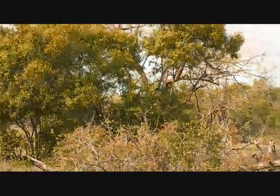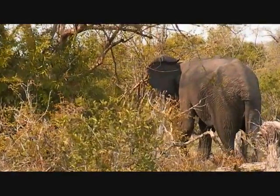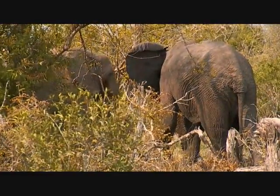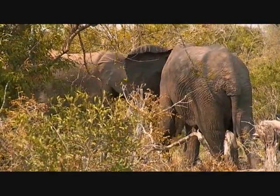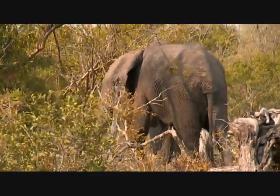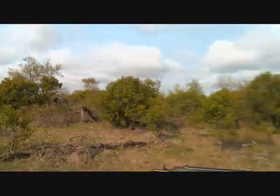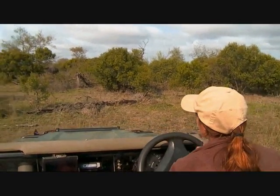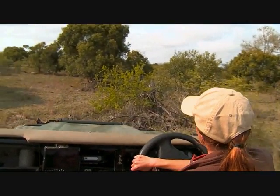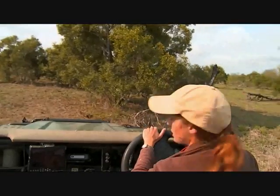I'm going to reposition now, since we have lost them. I'm really hoping that these two are going to have a bit of a playful moment. They've got that look about them. They are that right age where play fighting occupies a great amount of their day. See if we can't get one last good view of them before they disappear into this block. A bump over a log.